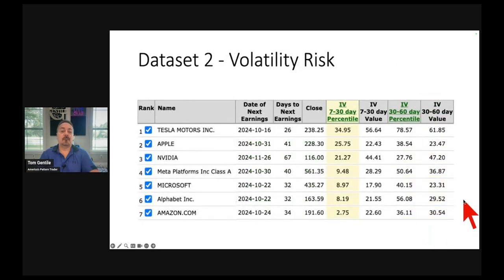Data set 2, volatility risk. We take a look at the options here, and I wanted to look at the short-term options because we will be going into an earnings set here within the next 30 days as we hit Q3 earnings. As you can see here, it flips around a bit. Tesla has the most volatility of the group. Then Apple, NVIDIA, Meta, Microsoft, Alphabet, Amazon down at the bottom.